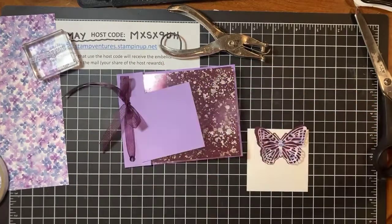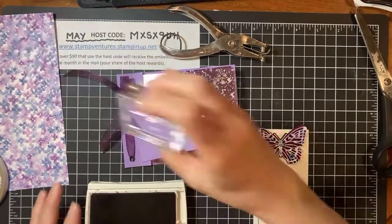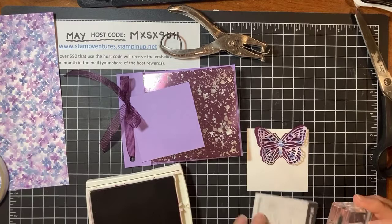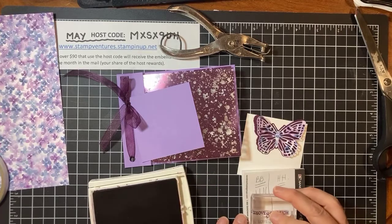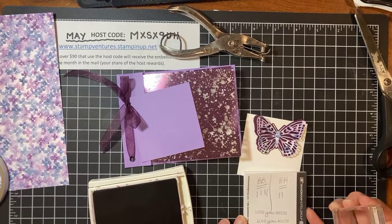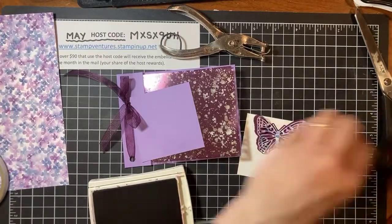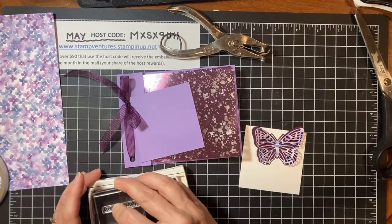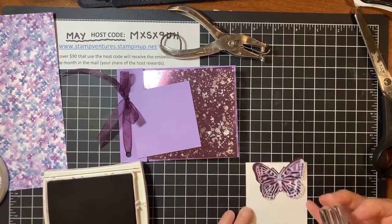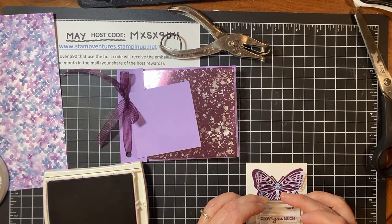And so, I don't think I've ever used these words before, so I'm going to test them out on my scrap paper here just to make sure everything is good. I was thinking that maybe my Blackberry Bliss is not all that inked up, but maybe it's that the words are really very fine. There's no thickness to the letters. They're just very, very petite letters.